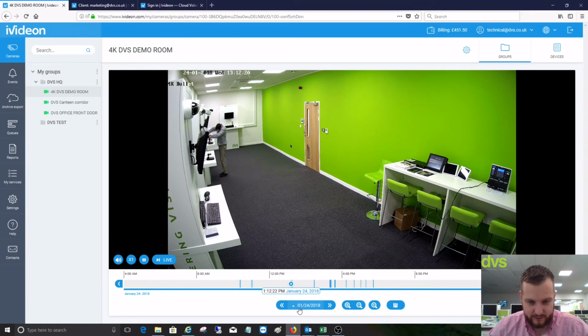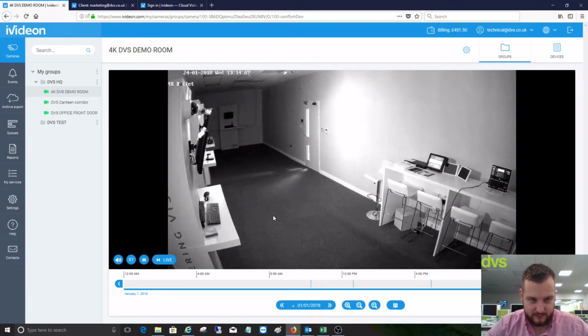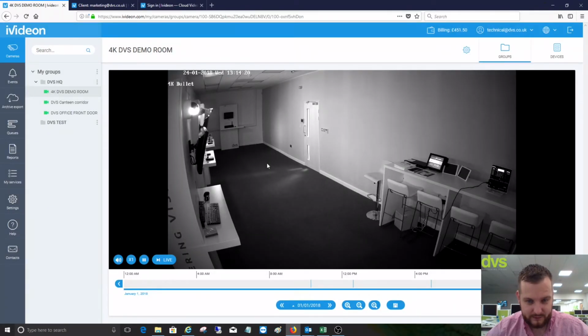Or, depending on your cloud storage plan, you can select a date. Anything with a blue tag in it is when there's video. So we could say, let's have a look, Christmas Day. January the 1st, double click on that. It should show us. No, there's no footage available from that date because, again, it was on motion recording. So there was no movement on the January the 1st.